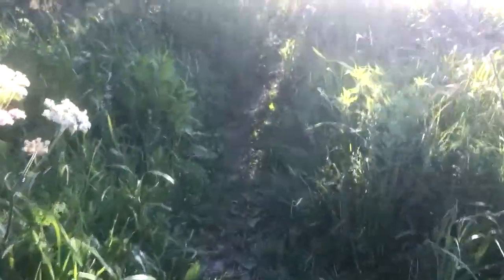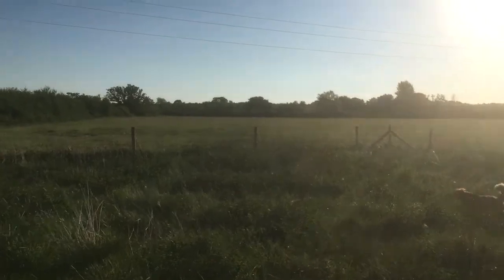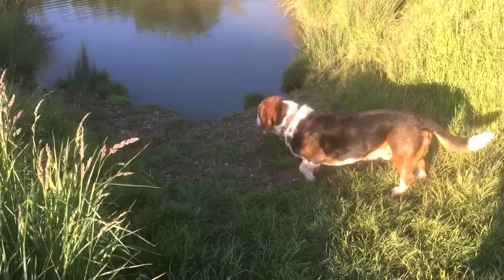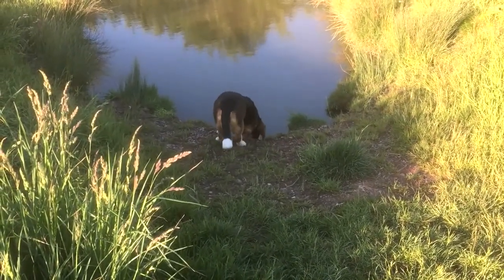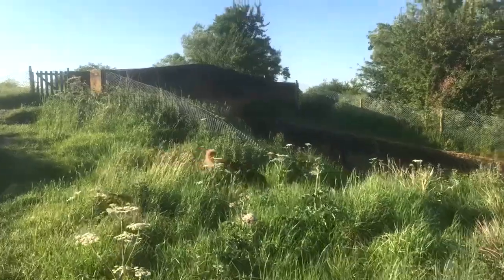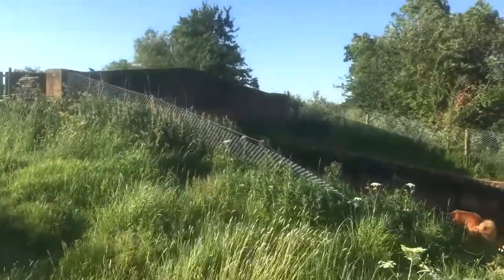I'm going to walk along the left-hand side of this stretch of water. On the left-hand side here is part of Morningside Farm. Little low bit here where Harry thinks he can get a drink of water. Charlie also thought he'd partake. But this is one of the bridges that's been restored by the Wilts and Berks Canal Trust.